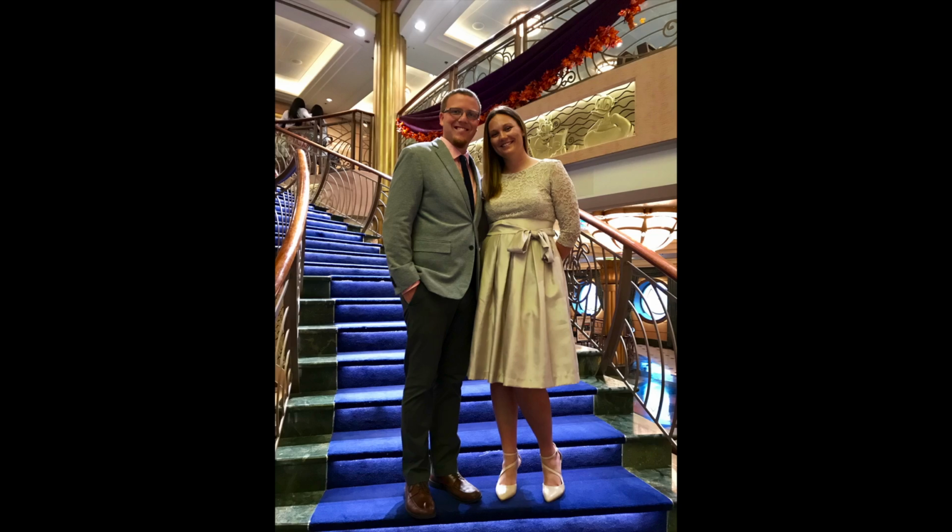All right, and then the optional bag that we bring sometimes is our formal night bag. It's a garment bag. I have a description linked below that I love. I love this garment bag. We only bring it when we are deciding to do formal night or semi-formal night, and I bring my beautiful dress that I love, my cruise dress.